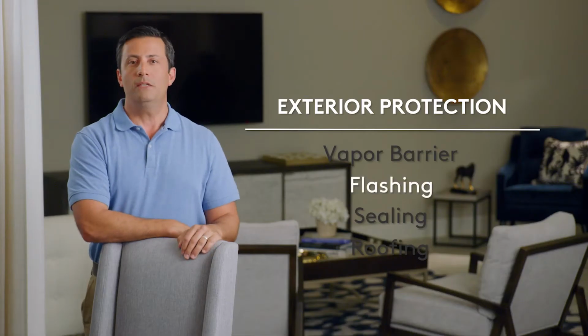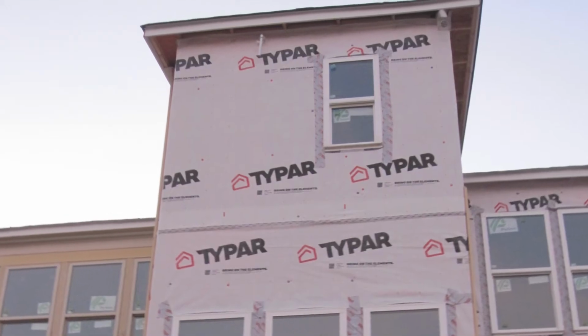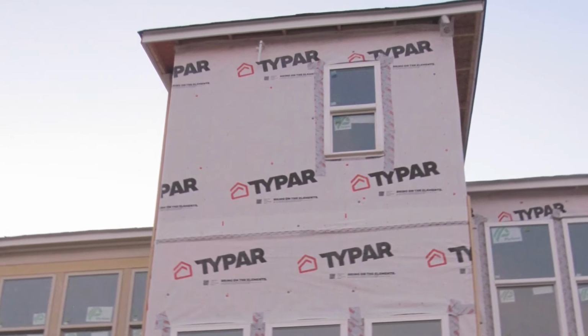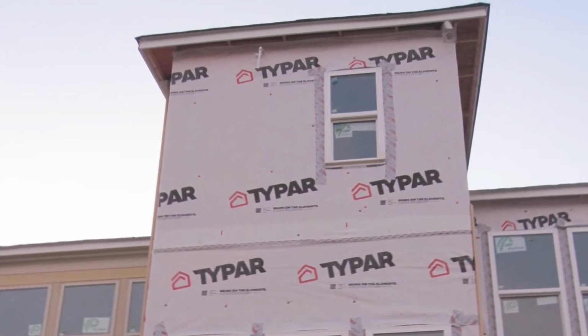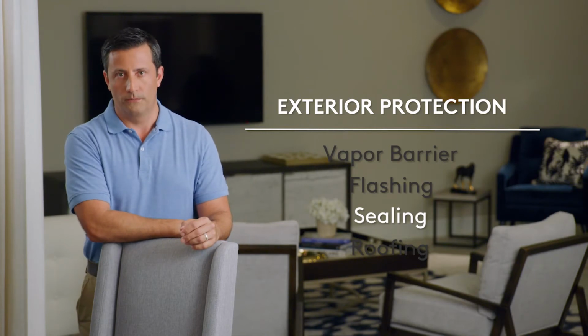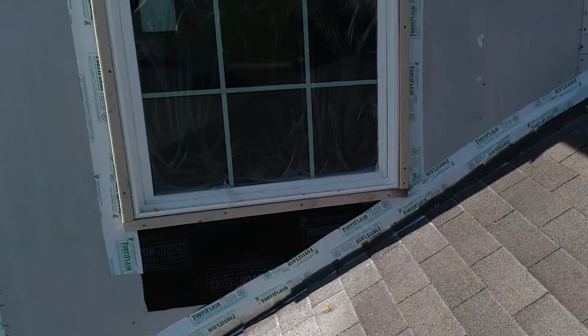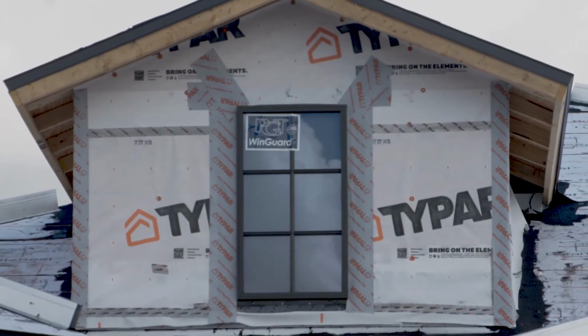For flashing, the seams are carefully sealed to reduce excess airflow. We employ specific flashing techniques to create a shingling effect to help keep water outside the home. Sealing is when we weatherproof wall penetrations. Butyl tape is used at all windows and doors to reduce the risk of water damage and excess airflow from entering the home.